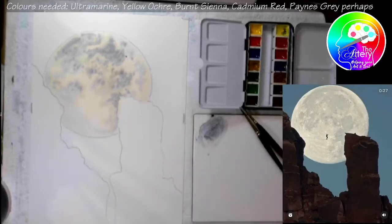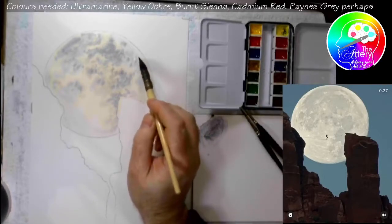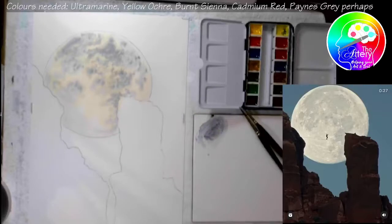I just added some slightly dark, but we'll see how we go with this. It's dried. I know, it is quite.